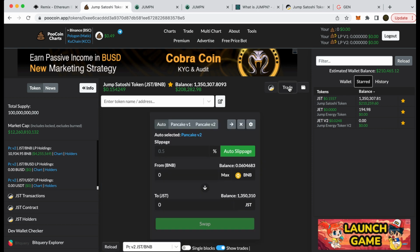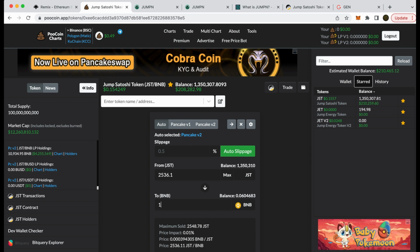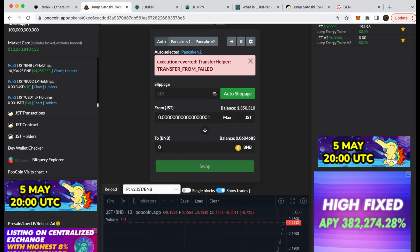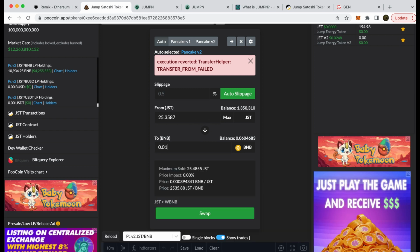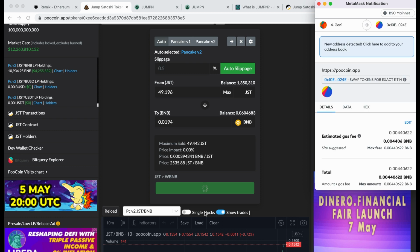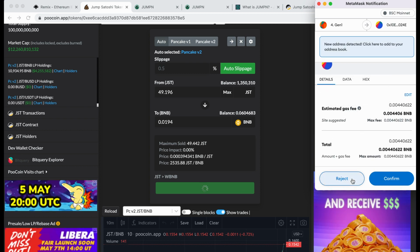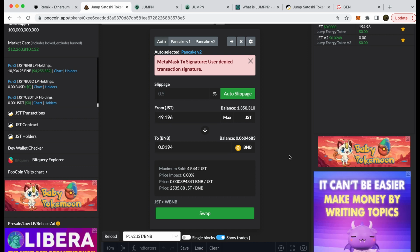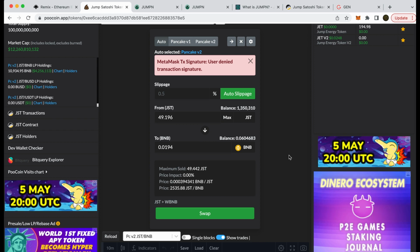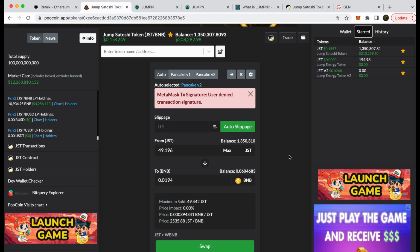So if I try and do my trade and I go to sell 1 BNB, it's not going to work. I'm going to get error reverted, blah, blah, blah. If I try and sell 0.0194, it will work because I have enough JET to be able to sell that amount of JST. So that's kind of how you sell. So it's not really a honeypot, it's not really a scam, although there is a caveat to that because it's very difficult to sell because it's so hard to get the JET.